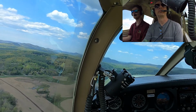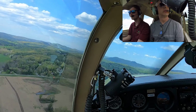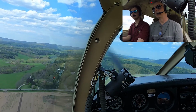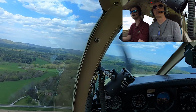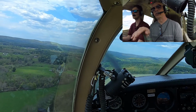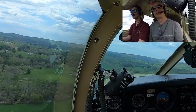There you go. Alright, I'll steal the controls from you. Your controls. Alright, we're a touch low. We can tell that because the trees are covering the end of the runway there. Okay. So all I'm going to do, instead of climbing, makes no sense to climb if we're just going to come right back down, right? So I'm just going to keep us level until you get to where you can see the numbers. Yep, keep our height. There come the numbers.